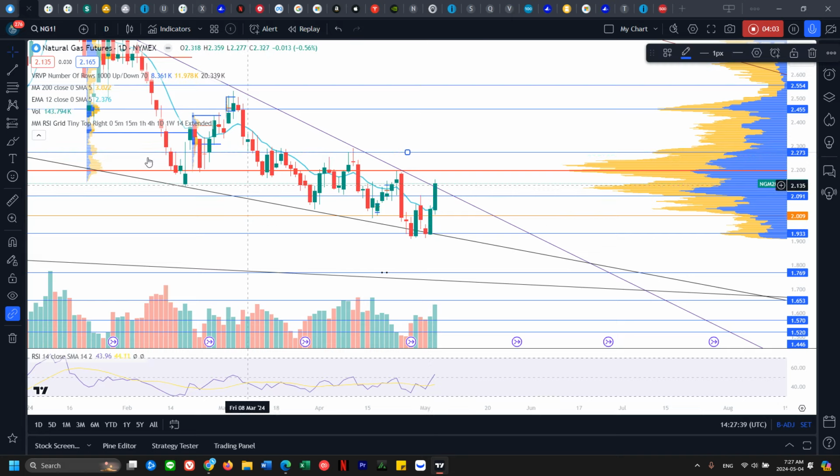Sometimes TradingView just moves my line. But anyway, the idea, we get it. There's resistance over here. You can see these 5 days we couldn't get over it. Quadruple top here, another 2 times over here. So that's my next level I'm looking at.